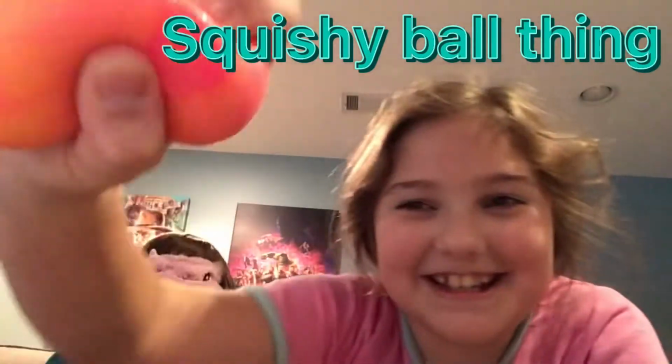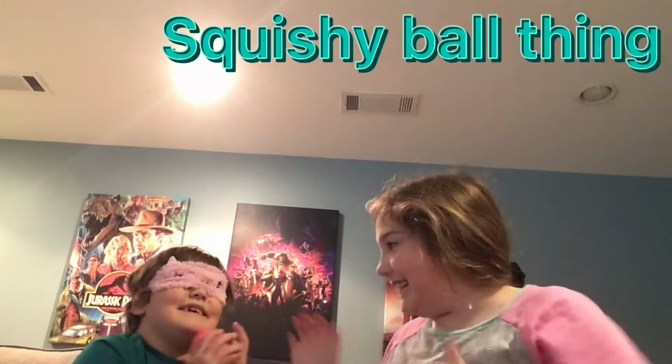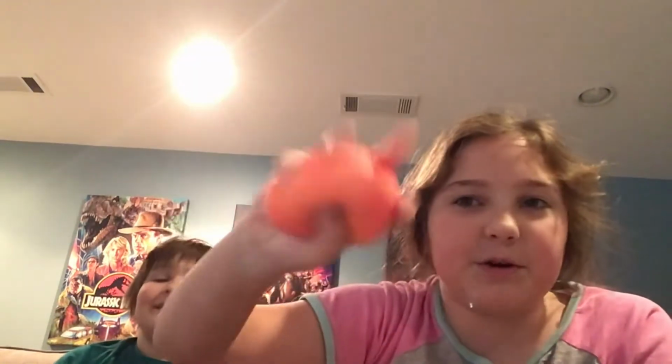Guys, I'm going to do this one, and we'll put up the titles. It's the squishy ball thing. Yeah, it's the return of the squishy ball thing in a different color. If you watched part one, you would know, it was a glow in the dark squishy ball thing, and now we have a different color. Each part, like one, two, and three, we're going to come out with part three, but I'm going to call it squishy ball thing, and we have a different ball each time. That would just be weird if we copied everything.